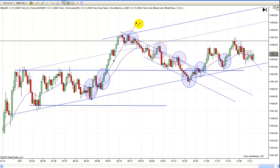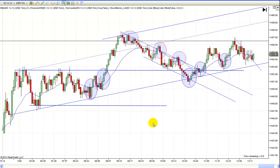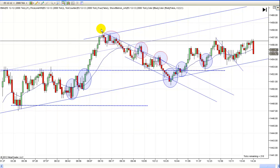Let's see what this looks like. If you catch those closes, you still get the same thing. We broke the trend line, came back and tested it, and continued to sell off. And then you kind of got a little channel right there maybe. But anyway, that's a measured move up.